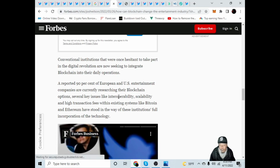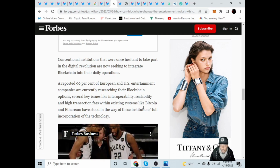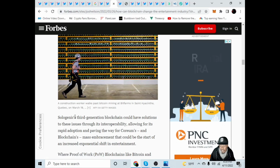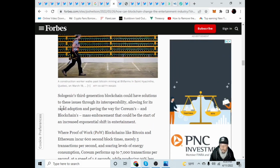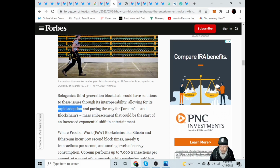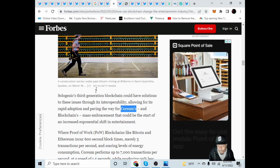Several key issues like interoperability, scalability, and high transaction fees within existing ecosystems like Bitcoin and Ethereum have stood in the way of these institutions' full incorporation of the technology. Sologenic's third generation blockchain could have solutions to these issues through its interoperability, allowing for its rapid adoption. You see that? Rapid adoption. And paving the way for Coreum. So, Sologenic's rapid adoption will lead to the adoption of Coreum and blockchain's mass embracement. That could be the start of an increased exponential shift in entertainment.